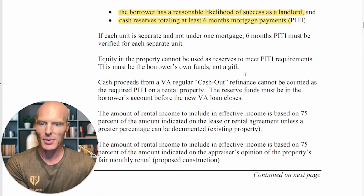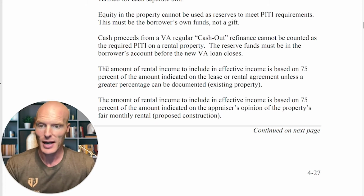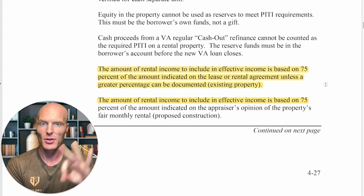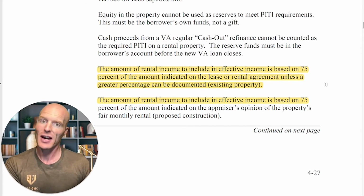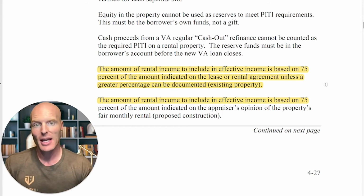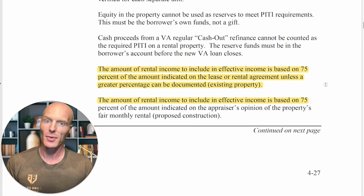Okay, so here's the big thing I wanted to talk about. The amount of rental income that you can actually use, right here from the VA. The amount of rental income is effective of 75% of the lease agreement. Okay, so think about this. If you have those 3 units in this example and their cumulative gross rent is $4,000, well, 75% of $4,000 is $3,000. So we can use $3,000 and add it to your income to help that debt to income ratio. And maybe you qualify now when otherwise you would not have qualified.